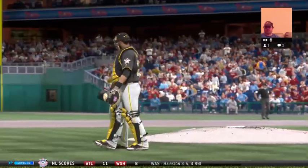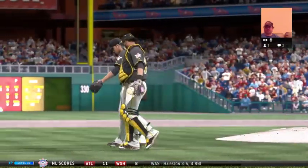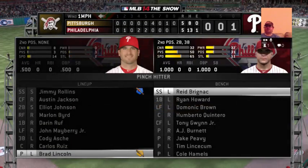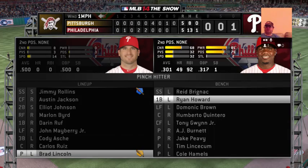Never forget the one game and everything where Cole Hamels got a line drive right in the head. He never got up. Yes, I know. I want to do that.